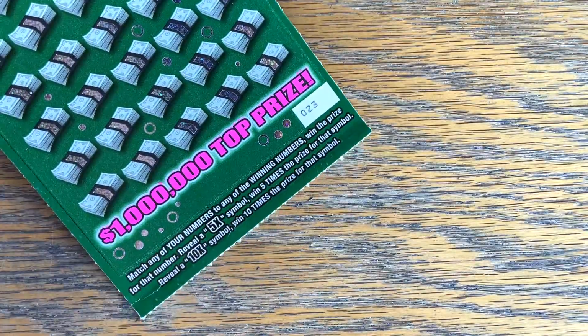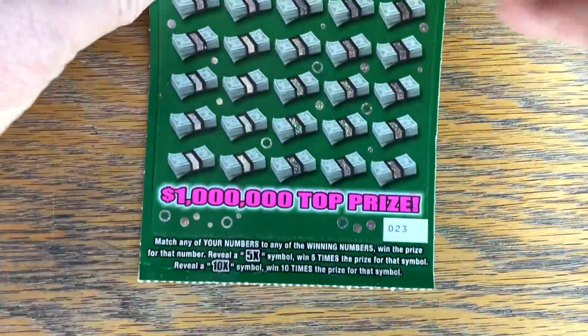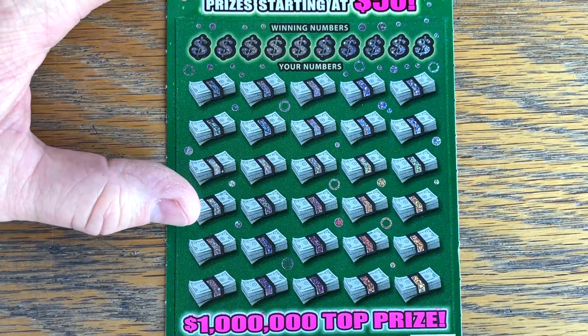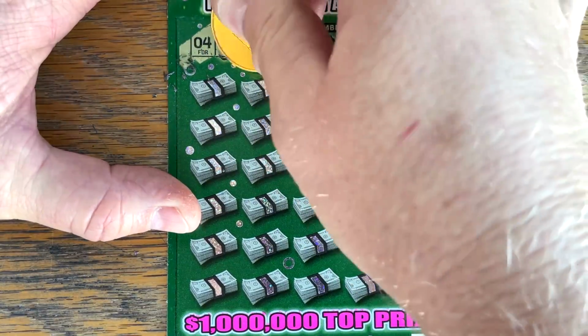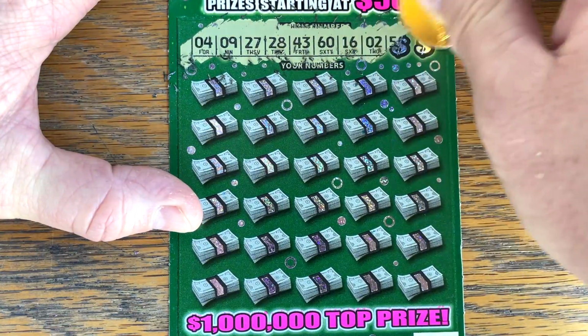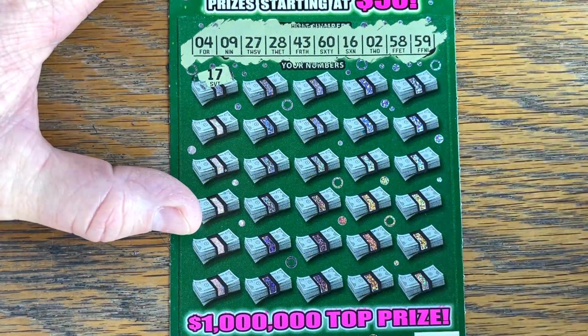All right, now let's try the $30 ticket. Ticket number, my lucky number 23. All right, no break evens on this. They start at 50 bucks. Match and win 5 or 10 times. Oh, so much easier. 4, 9, 27, 28, 43, 60, 16, 2, 58, 59, or a multiplier.